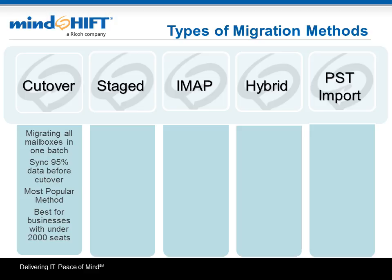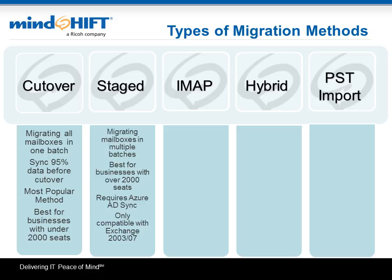So that's very clean. It's usually recommended for customers with 2,000 seats or under, because if there's more than 2,000 seats, you may want to consider a different method, due to the coordination needed to get all 2,000 plus users cut over to the new environment. Okay, so if you have more than 2,000 users, you may want to consider a stage migration.